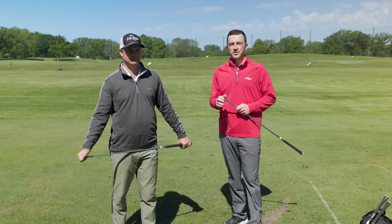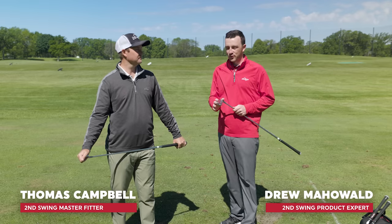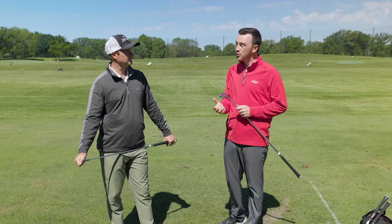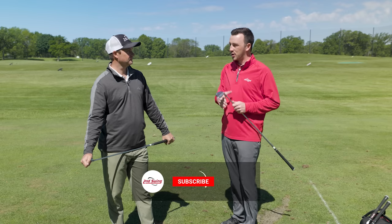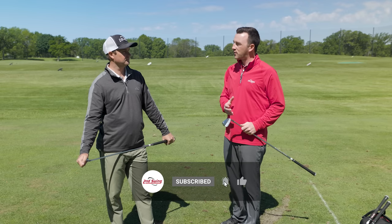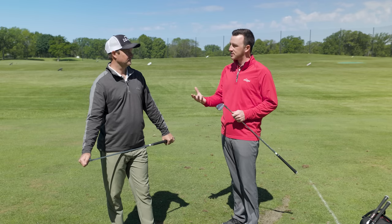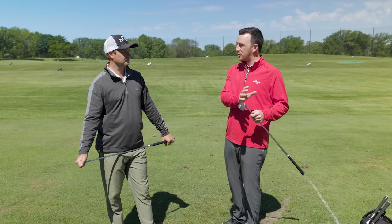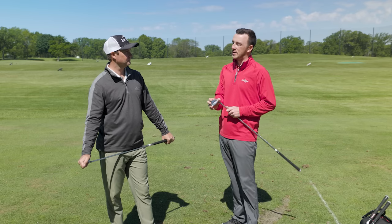Hey golfers, Thomas and Drew back outside on the driving range at Les Bolstad Golf Course, and today we're covering players distance irons, and four of the best that are now new in 2022. I think this is a category that's become really popular over the last 4 to 5 years. It's become a go-to for a lot of fitters for golfers who maybe aren't beginners, but aren't really skilled, low single digits either. And this is where a lot of those golfers fit in.